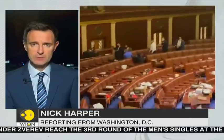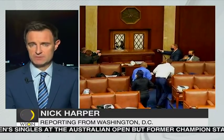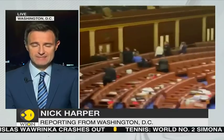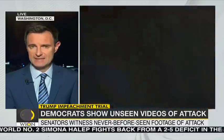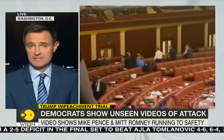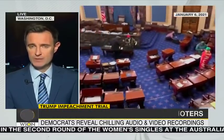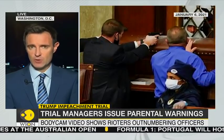The Democrats are trying to remind them of the threat level that they faced on January the 6th during the course of the riot. The fact that the angry mob of Donald Trump supporters were just outside the doors of the chamber as they were trying to evacuate. That some of those men had plans to assassinate and kill lawmakers. So Democrats are trying to remind the senators of this in the hopes that they'll be able to pull more Republicans over to their side. But remember, they need 17 Republicans in order to achieve a two-thirds majority. That's the majority they need to convict Donald Trump.